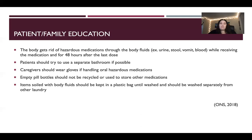So first off, the patient should try to use a separate bathroom if possible. If it's not possible, then they should wipe down the toilet in between uses to try to remove any possible residue that could be there. We want to make sure that they're flushing twice and with the lid down to minimize any risk of particles getting into the air. For our male patients, we want to tell them to sit down when they pee to minimize splash risk. And we want them to make sure that children and pets don't play around the toilet, that we don't have pets drinking from the toilet, because they could potentially have exposures and have these risks as well.